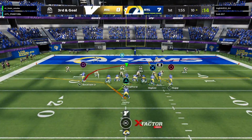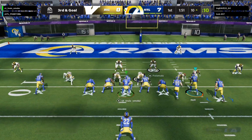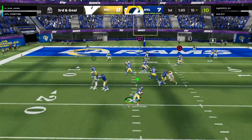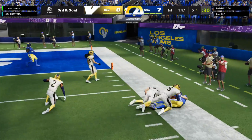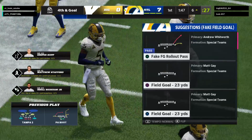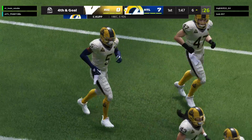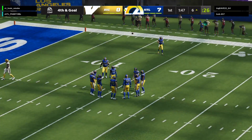Now, they'd really like to make the short field pay off. We'll see if they can, but this is 3rd and goal. Off of play action. Here's Stafford. Open man right side is Cup, complete. And it looks like he'll be just a yard shy of the 5 here as he's out at the 6. A gain of 5, but not enough. Leads to a 4th and goal.